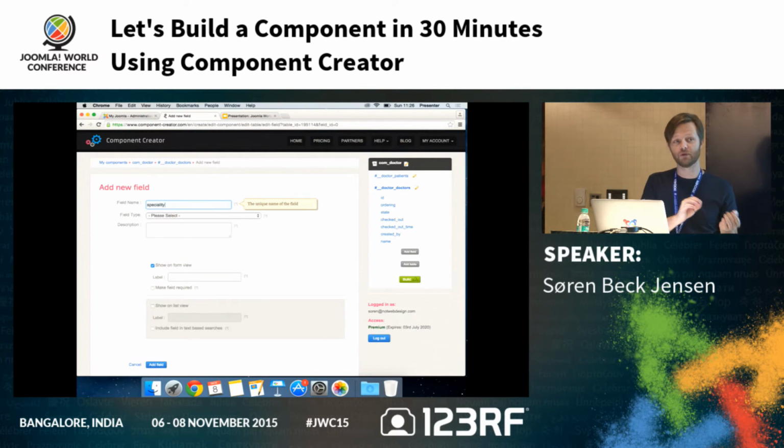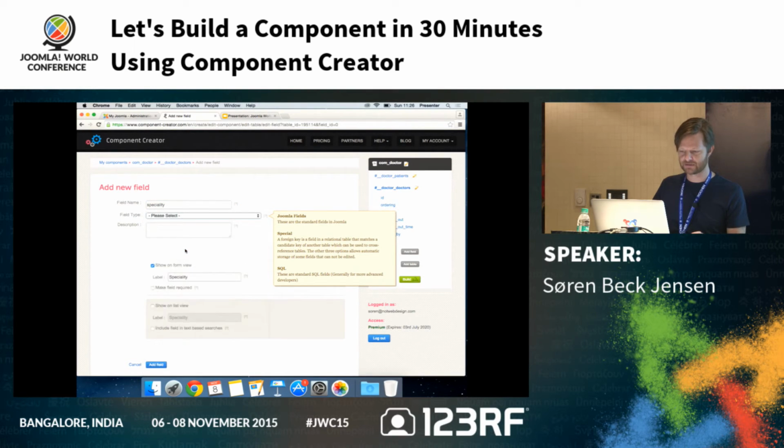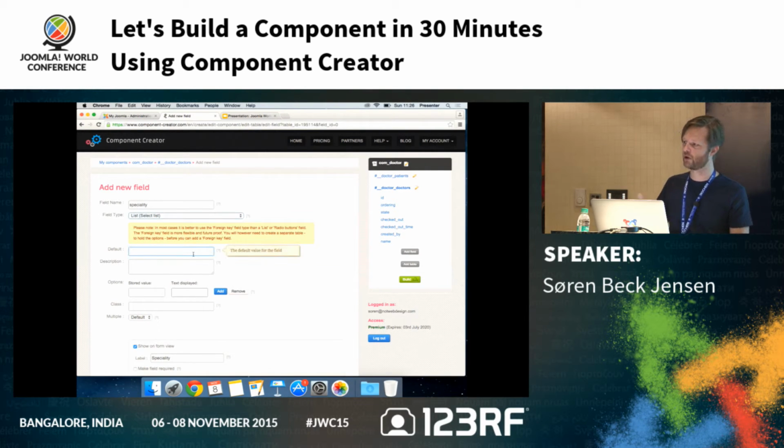So should it be a multiple select or a single select? Okay. You're not very good at challenging me. Speciality. So we would create a select list, right? And again, it comes up and warns you and says it's better actually to use a foreign key and create your own table and stuff like that. So we try to encourage good data model structure, but we can do this anyway.